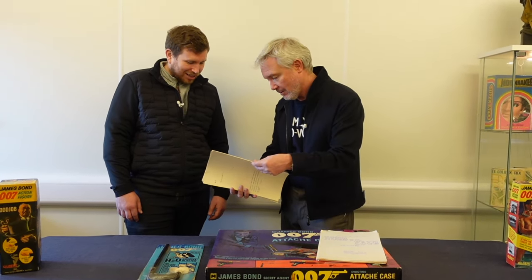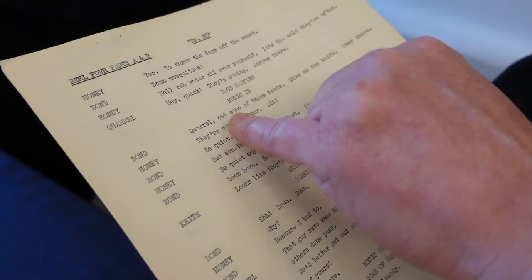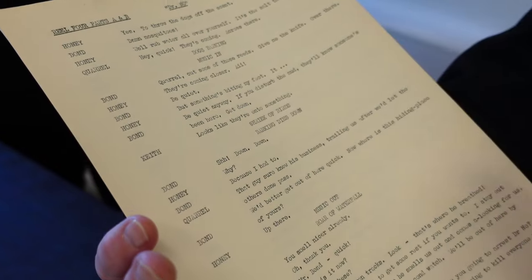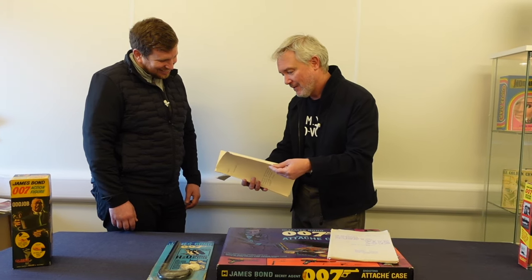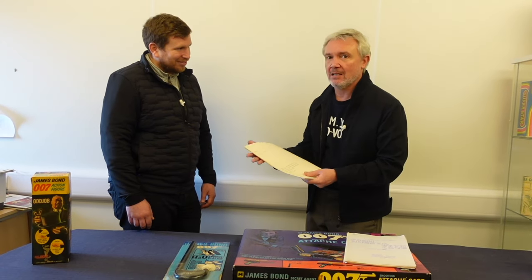That's super rare, seeing anything from Dr. No. Look, Bond, Quarrel, cut some of those reeds, get me the knife over there. Honey, they're coming closer. That's Miss Taro. Oh, brilliant. A slice of Bond history.